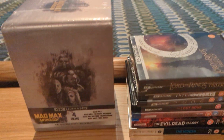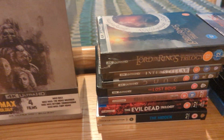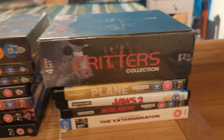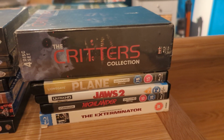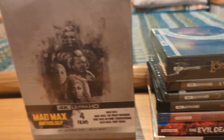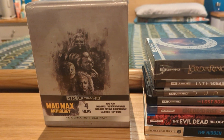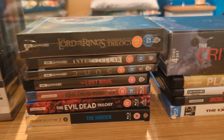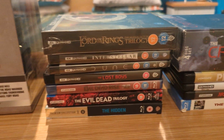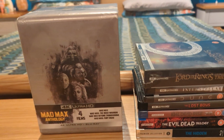So here you go. There's my films again. Probably my best collection of films I've picked up and been bought for me in a while. Most of my stuff's pretty cheap, second hand. So yeah, very happy. 3 great kids.